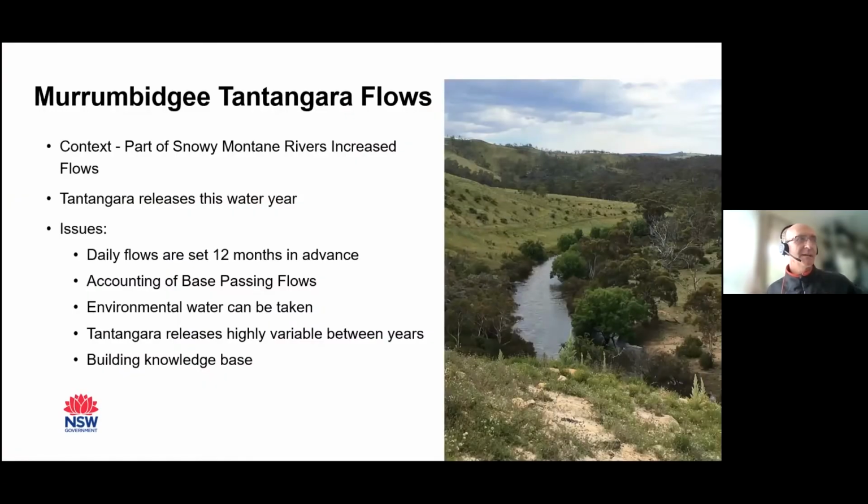What I'm talking about today is the Tantangara flows, but I'm also going to provide a bit of context as well about why these flows from Tantangara Dam exist. So it is part of the Snowy Montane Rivers Increased Flows program. And so I'll cover quite a bit of context about that.